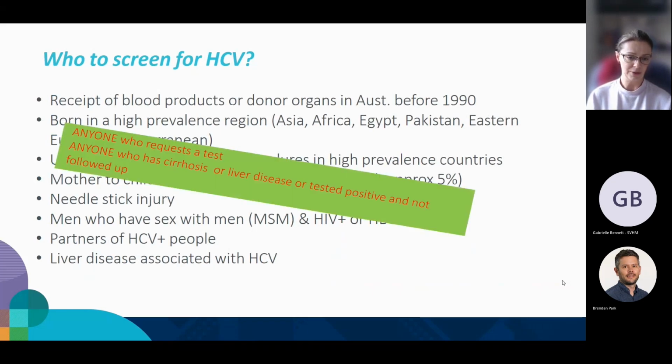And certainly anyone who requests a test for hepatitis C, anyone who also has cirrhosis or liver disease, and again, who's tested positive in the past but had no recent follow-up.